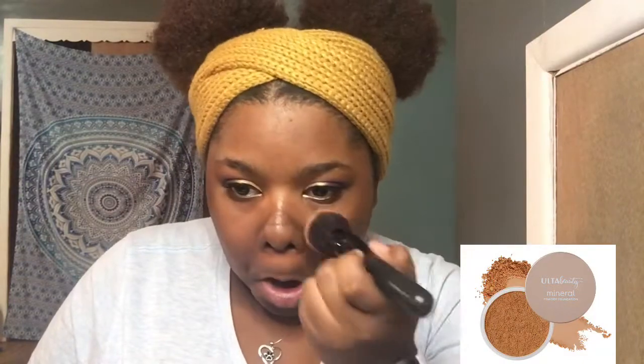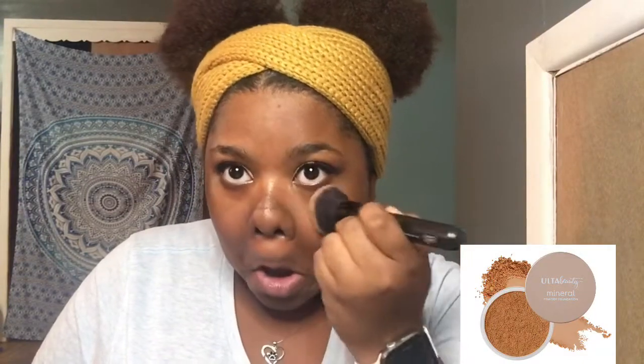So here I'm using another Ulta Beauty Collection product, a mineral powder foundation, just to even out the concealer that I did apply, just to make it look like one complexion and not look so harsh with the blotchiness. And I'm just using a regular facial blending brush, really simple. This one is from E.L.F, and it just helped even things out.